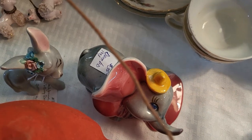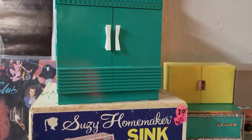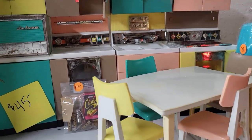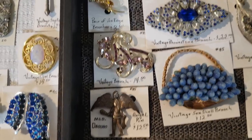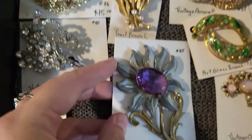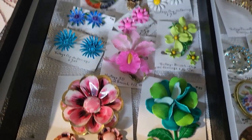Dumbo, 1940 Dumbo. Look at the Susie Homemaker kitchen. So cool, and the table and chairs, $45. Wow, this is pretty, isn't it? Like that. We have some enamel flowers back here.